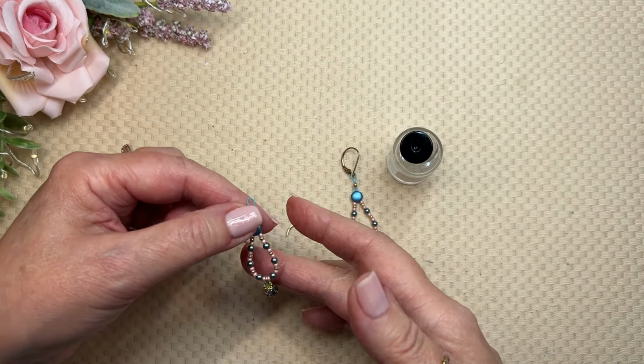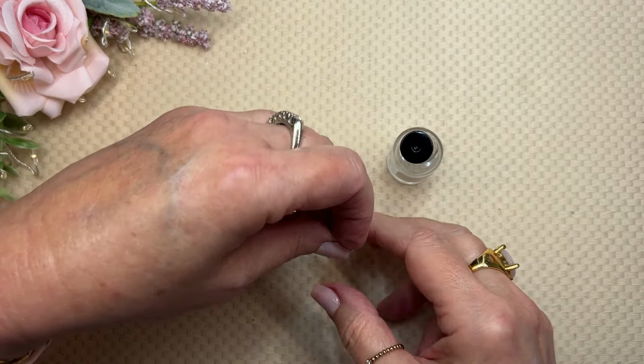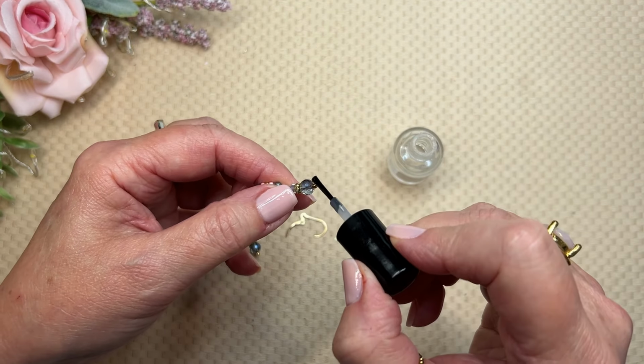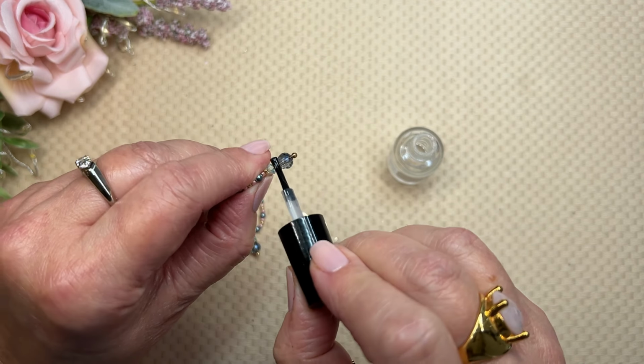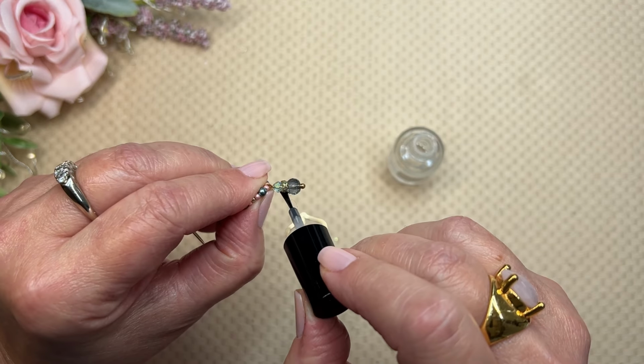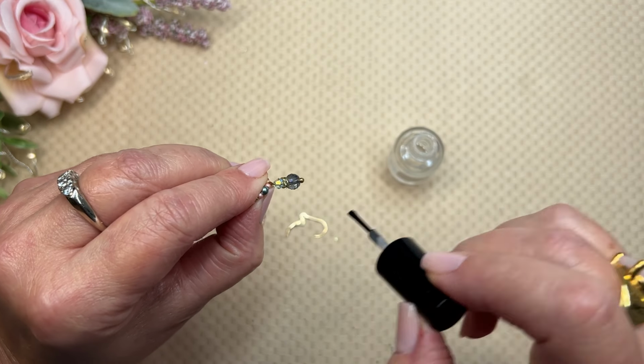And this is just something that I do when I finish any piece. So whether I sell it or give it away or keep it for myself, any of my fashion jewelry metals that I've used will stay nice and shiny, and this is so convenient.